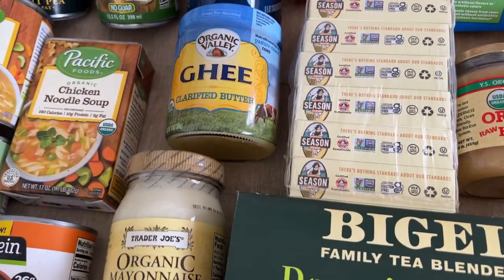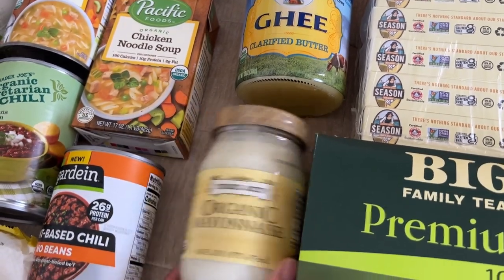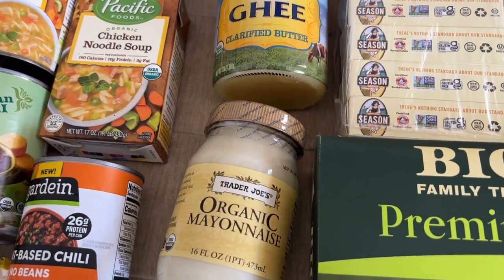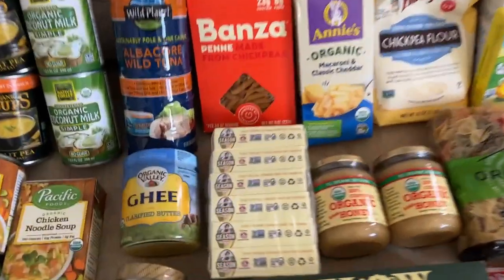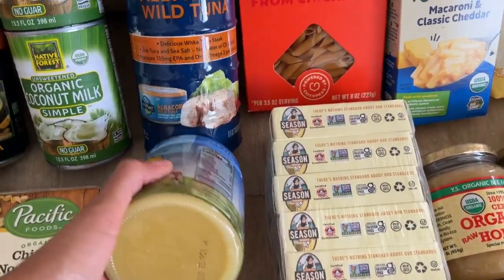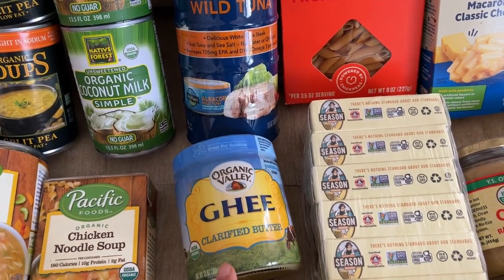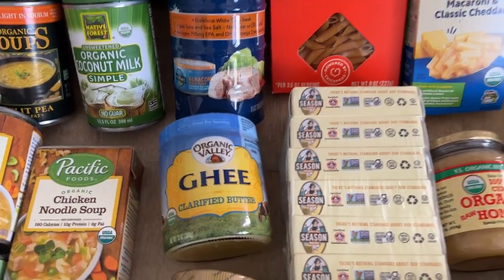Some organic mayonnaise. I feel like Trader Joe's has a great price for their organic mayonnaise, and it's in glass, which I love. Okay, what's next? The ghee, also in glass. We always stock up on ghee. It's great. You can keep it in the cabinet, or you can keep it in your fridge.